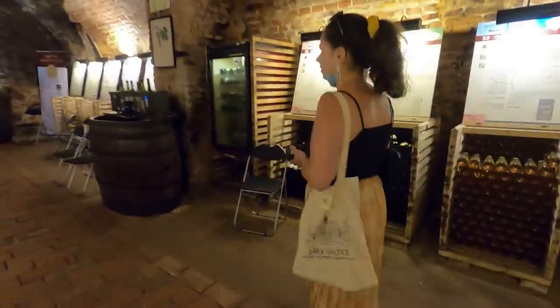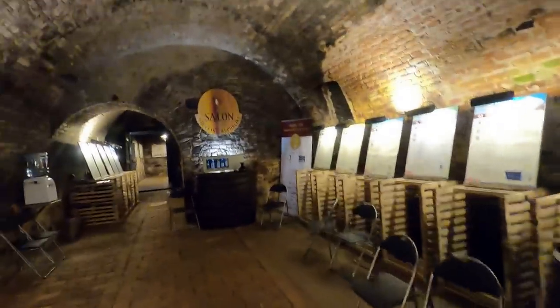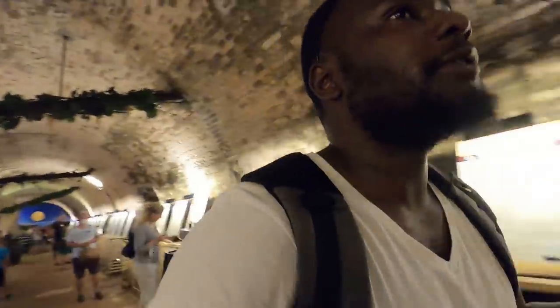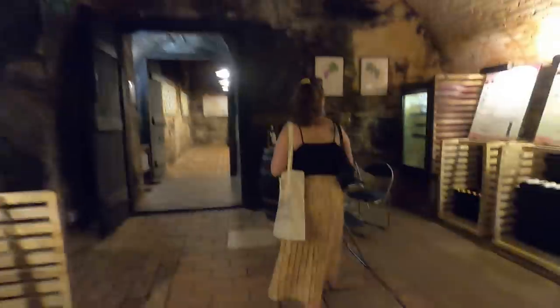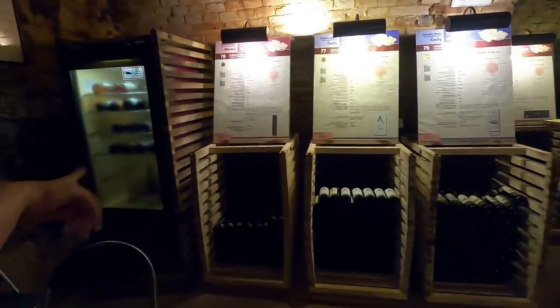I think they do a degustation and then they sell the bottles if somebody wants to buy them. Look at the roof as well. I think we're actually under the chateau. Yeah, we are absolutely underneath the chateau now. It's like a brick basement underground here. This one is the most expensive I saw so far, 599, and they also have the prices here as well.